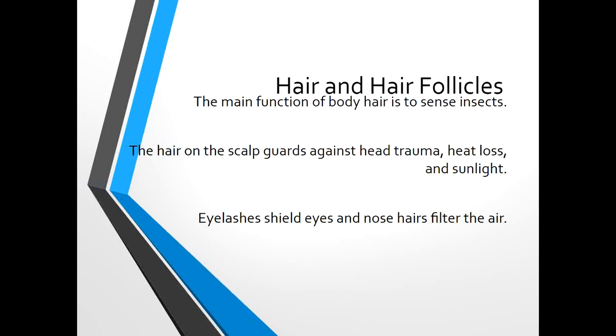Our eyes have the eyelashes, which help to protect our eyes. If something gets close to them, our eyelashes trigger our eyes to blink. And then, of course, they collect things like dust and sweat. Nose hairs filter the air that we breathe in.